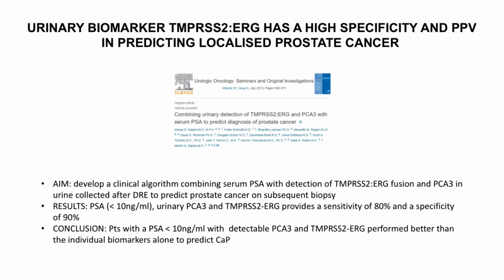Now, can we use the information that we've gained to gain further insight into the risk of disease? And this is an interesting study looking at using Tempus-ERG as a urine biomarker after you do a DRE on a patient to detect whether there would be prostate cancer and maybe guide the decision-making towards doing a biopsy or not. The study did show that Tempus-ERG has a very good specificity, about 90% or 93% by itself, but it's not very sensitive. It's only around 30% sensitive.